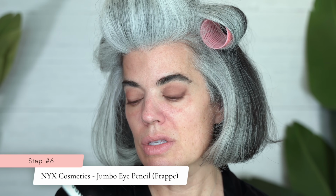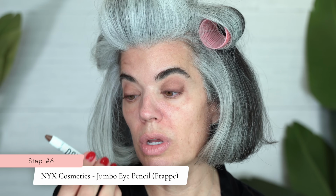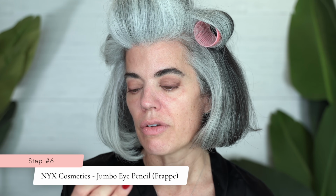This is an eye pencil. It's larger. You can use it as eyeshadow if you want to, like a cream shadow. And this is in color Frappe. So I thought this would be nice to just go over my little shadow right there. Use this as my eyeliner just at the ends here, and I'm going to do it right underneath my eyes.